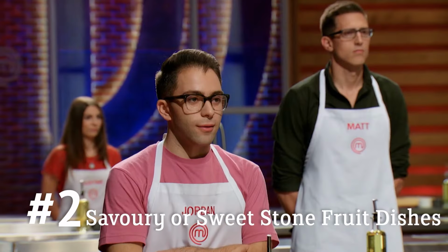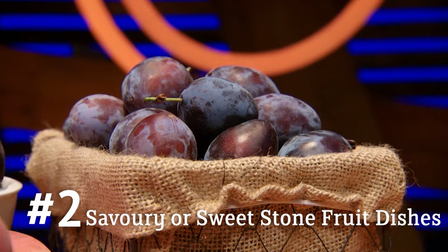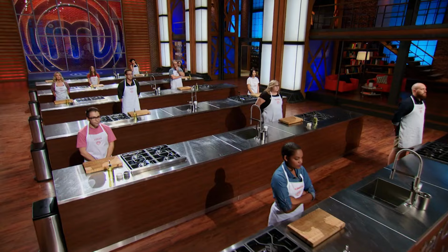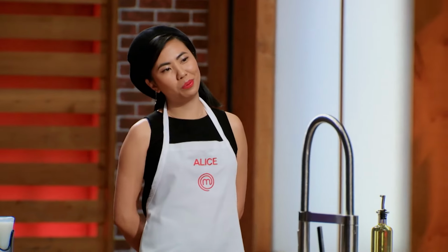Stone fruits. I see peaches, plums, and I think, am I going to have to bake? This is good for me because I would love to bake. Now, if any of you have visions of desserts dancing through your heads, you might just have to think again. Because Trevor's next advantage is that he gets to decide what type of dish you'll be making. Savory or sweet?